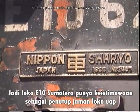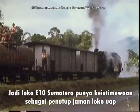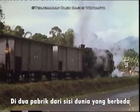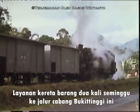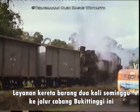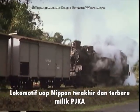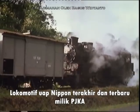So the Sumatran E10s had the distinction of closing out the steam era in 2 factories on opposite sides of the world. The twice-weekly goods train on the branch to Bukit Tinggi was here being powered by number 1067, Nippon's last and the State Railway's newest steam locomotive.